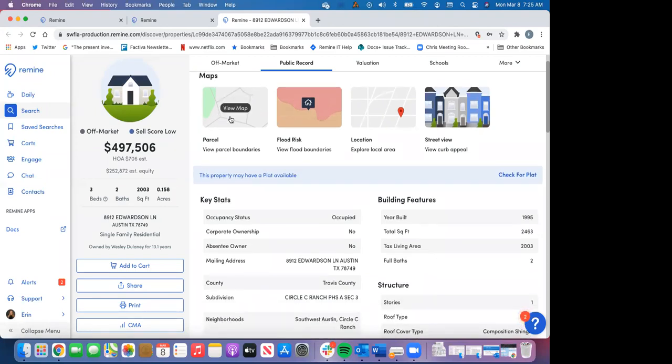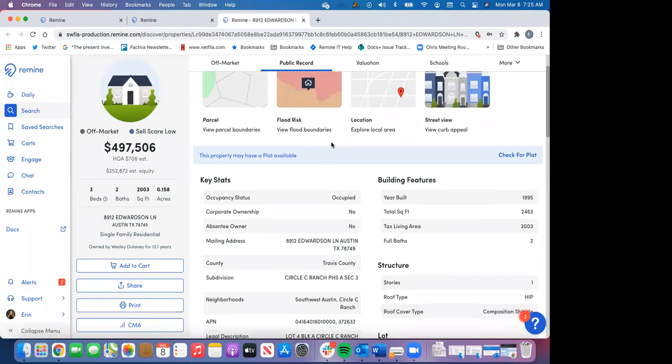This is a view of your parcel map that will show you the property boundaries and flood risk. This is data that's being pulled directly from FEMA to show you where a property sits relative to flood boundaries in the area. Location is a Google Maps satellite view and then street view as well, so that you can take a look, especially for an off-market property, to see what the exterior of the home looks like.